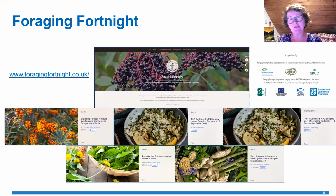There's then two events, and all this information can be found on the Foraging Fortnight website. There's then two events around helping people develop products, or helping advise people. We host a panel from my team, and it's all around: do you have a product problem? That could be marketing, it could be an actual ingredient issue, it might be an opportunity, something you want to put a question to the panel, and we answer it. And it's one-to-one, short, sharp, 20-minute sessions, and they go down extremely well.